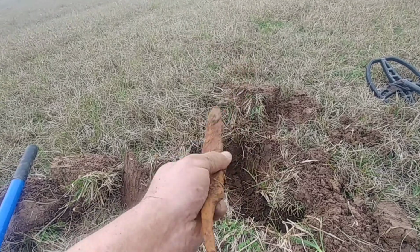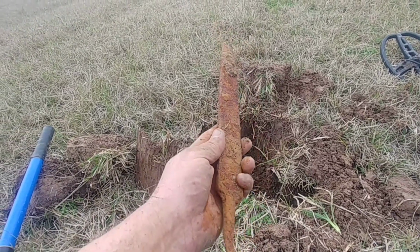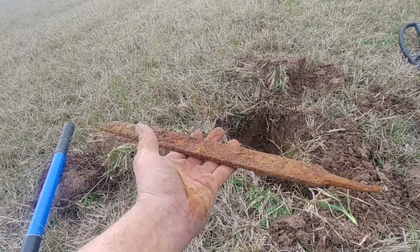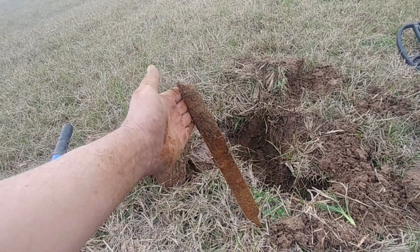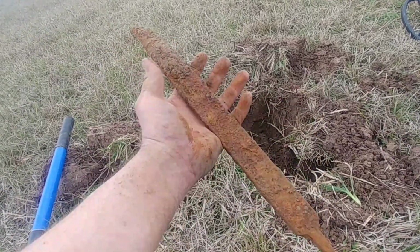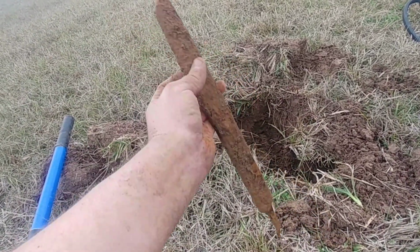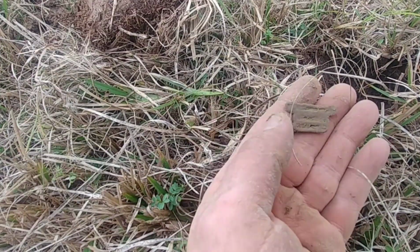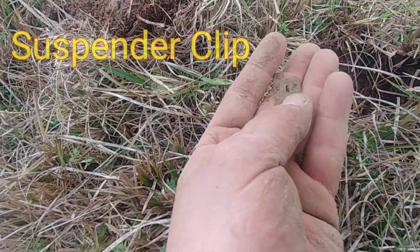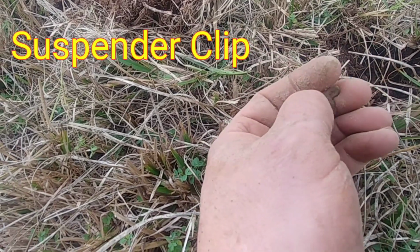Now that's a nice size file. It was pretty deep too. May be from the Civil War, may not be. Files haven't changed much over the years. I don't know. It's intact though, and I like it. I like files. Alrighty, let's keep going. I've never dug one of these before. I'm not sure if it's from a knapsack or something like that.